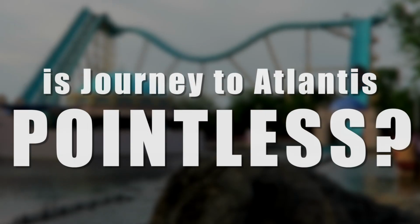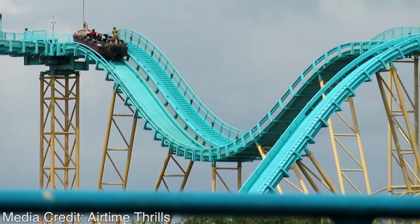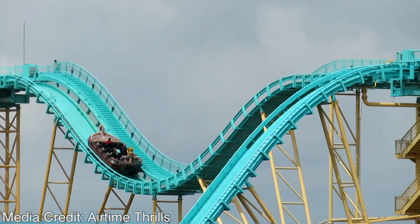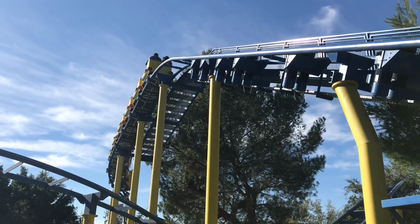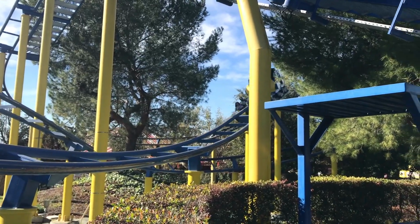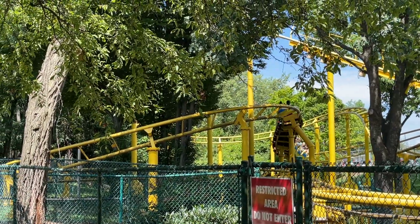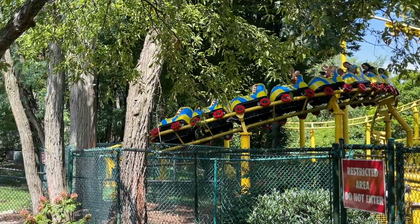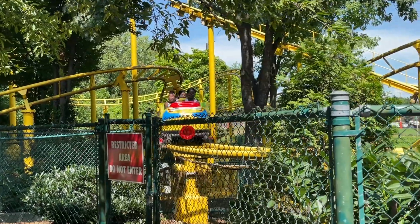Despite my personal opinion of a coaster, I can often find value in its existence, even if I don't personally care for it. The perfect example of this is the last review I did. Vekoma Junior coasters really don't do much for me. They're not nearly thrilling enough, but I recognize that they serve the very important role of providing younger and more timid coaster riders a tame and comfortable coaster experience. But as far as Journey to Atlantis goes, I struggle to find its value.